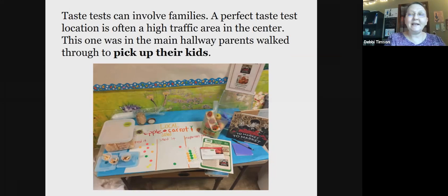But the minute they went in and picked their kids up and came back out, the kids were so excited of what they had learned in the class between the book and the taste test and the experiences, that then the families had to taste test. You know, that positive modeling, like we said, is very impactful. So their kids are excited, then they give it a try, and it includes the families and involves them.